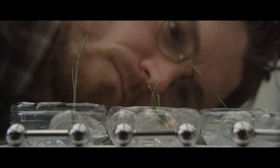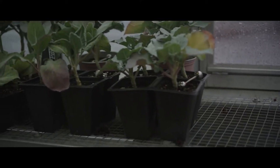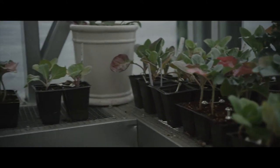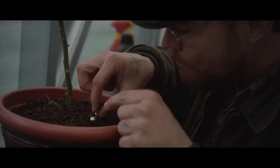Using a 1.5 Tesla magnet, Chen exposed plant and vegetable seeds at different time intervals. Seeds were then planted, and after several days, Chen found that the seeds exposed to the magnets grew more rapidly than those not exposed. It's just very obviously they are growing twice, three times faster than those non-exposure ones.